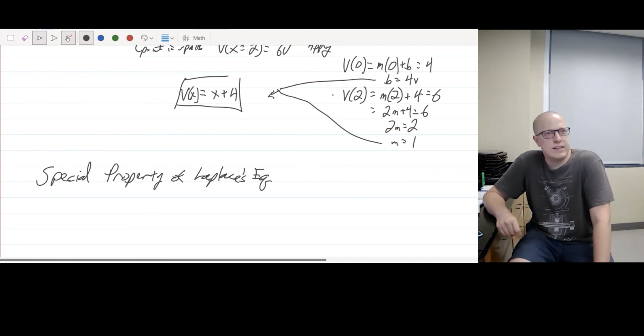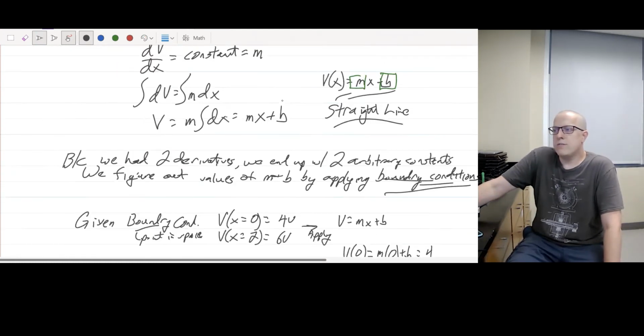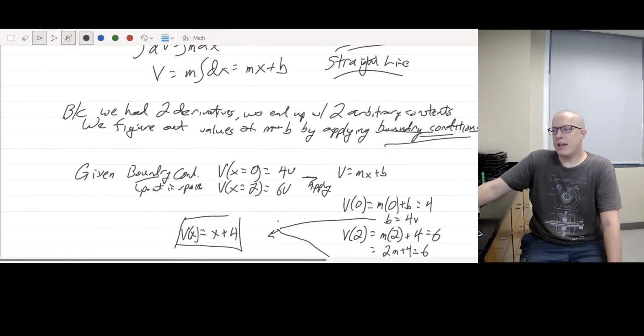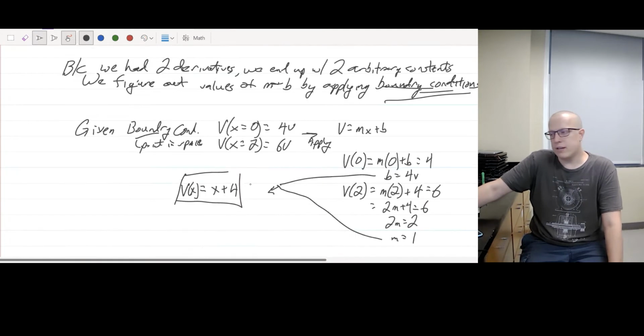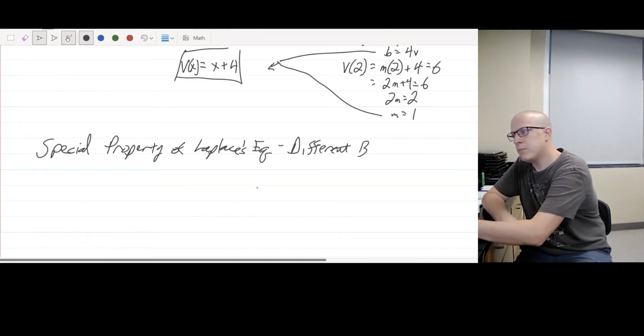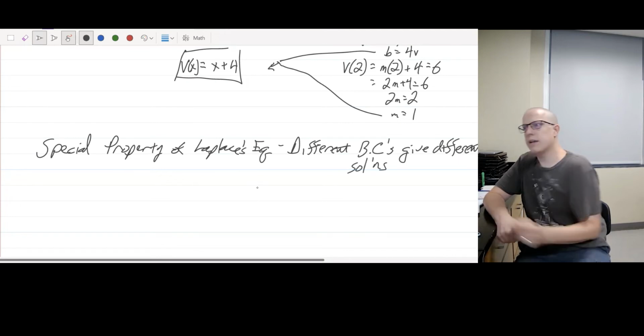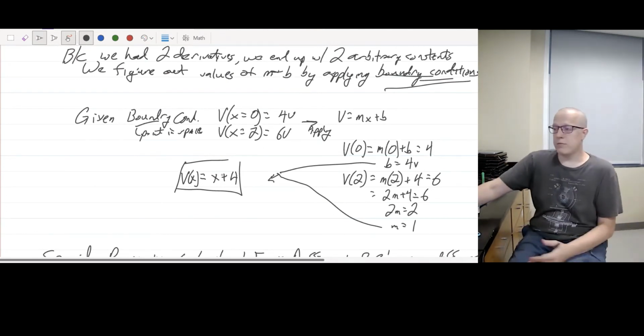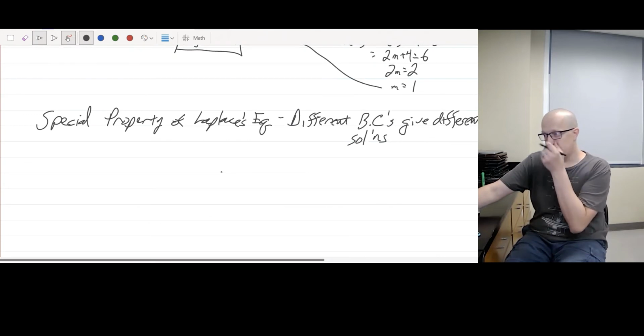That has to do with the idea that I solved this differential equation, right? We had a simple equation, we got a straight line. Now, if I had a different set of boundary conditions, I would get a different solution. So different boundary conditions give different solutions. If I said at x equals 0 it's 10, I obviously would have gotten a completely different answer here than the one I boxed.